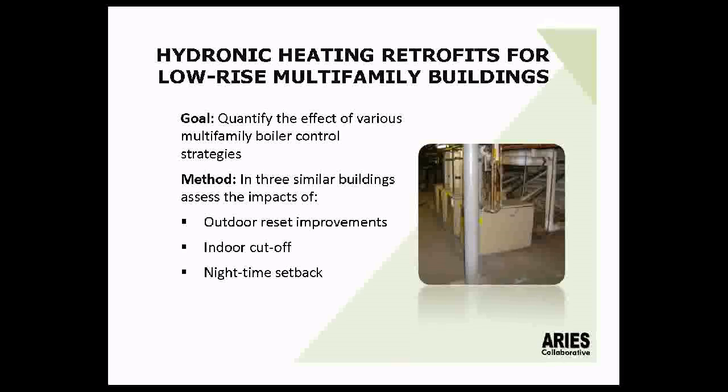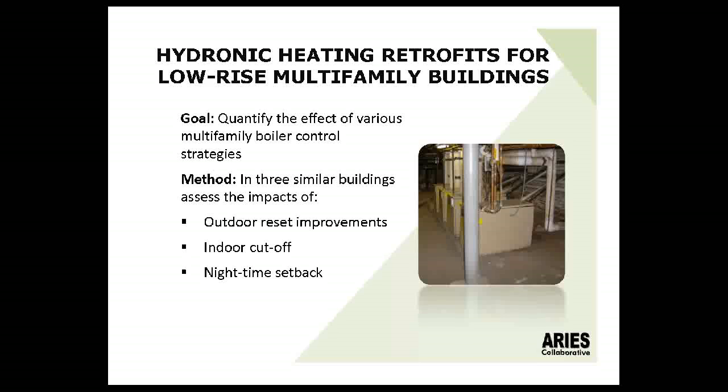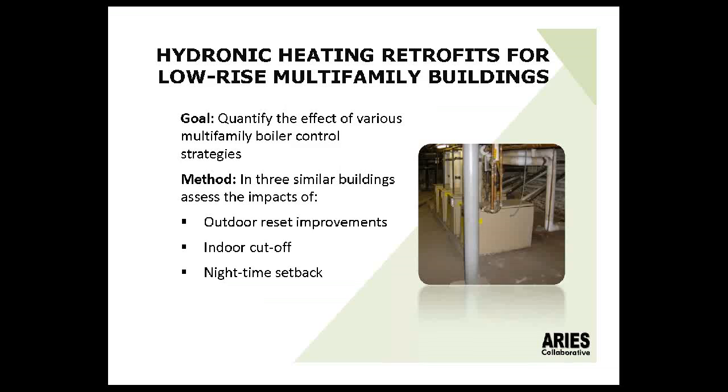Okay, thanks, Jordan. So in this field test, what we wanted to do was compare traditional boiler controllers and look at the impact of all types of control strategies and see how they affected energy use. So for years, people have basically reset the supply temperature for the boiler based on outdoor air conditions, and so that's one of the things we looked at.